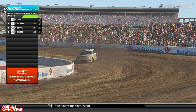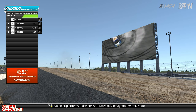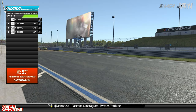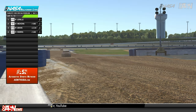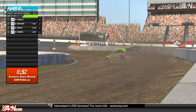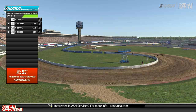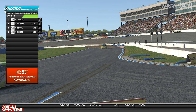Let's take a look at lap times. 45.026 to a 45.259. It was Laurille from Wickens. Grove 46.1. Morris 46.0. So 0.2 up that last lap was Laurille on Wickens in the 51. The American from Louisiana ahead of the Briton, ahead of Matt Grove in the 472 from Pennsylvania, and Matt Morris from Illinois.